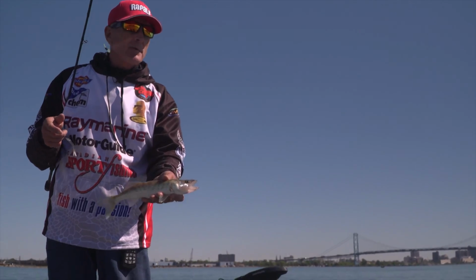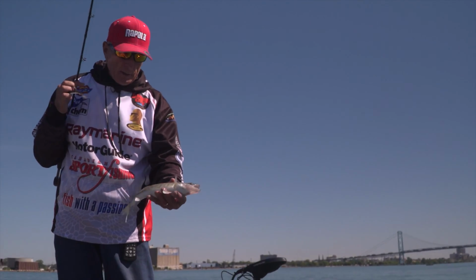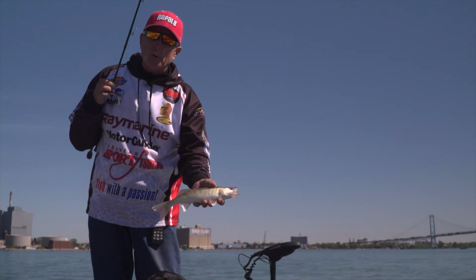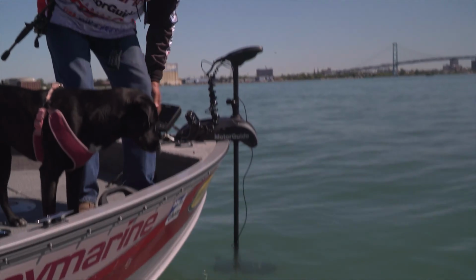Here in the Detroit River, the water's kind of a milky, green color. So there's no weeds, just fast flow, rocky bottom. And you can see that they take on the color because they want to be invisible when it comes to hunting. So I'm just gonna drop this guy back in. There he goes.